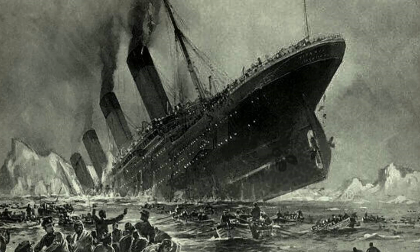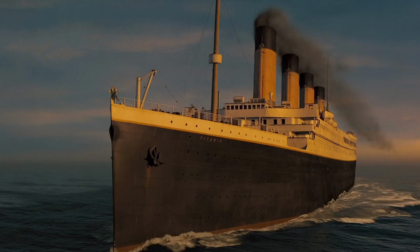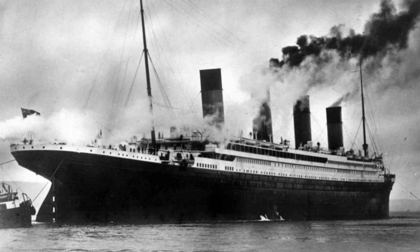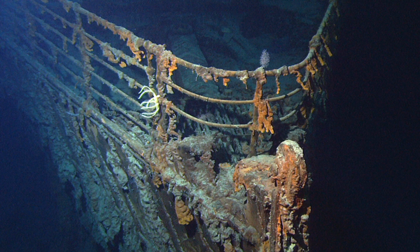Now, I do feel like you already know the story. Media, like books, movies, mainly the James Cameron one, for some reason toys, it's everywhere basically. You know the story, but this is where we're going to go into even more detail on the story. So, when it was built, and when the wreck was found. So, without further ado, let's begin.